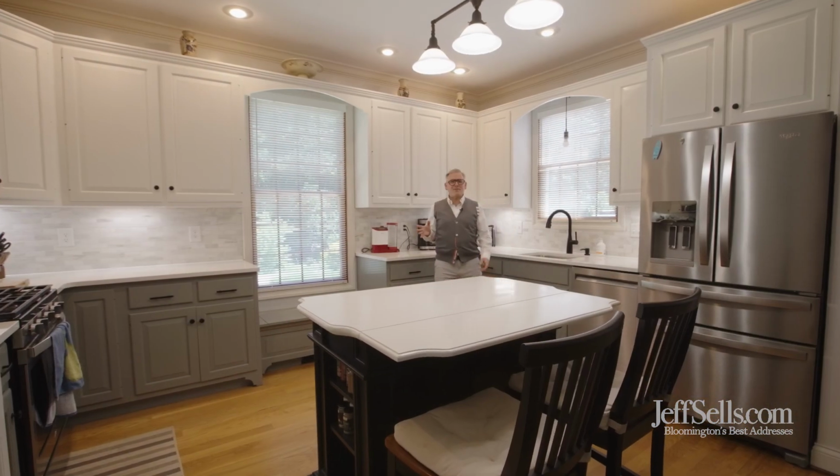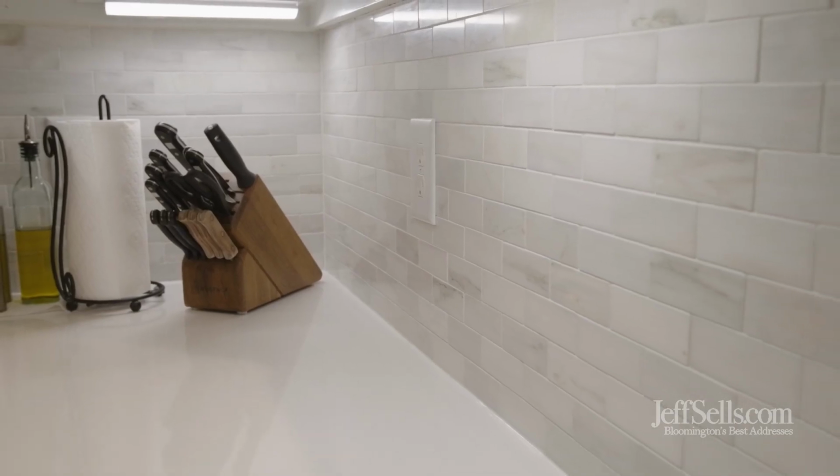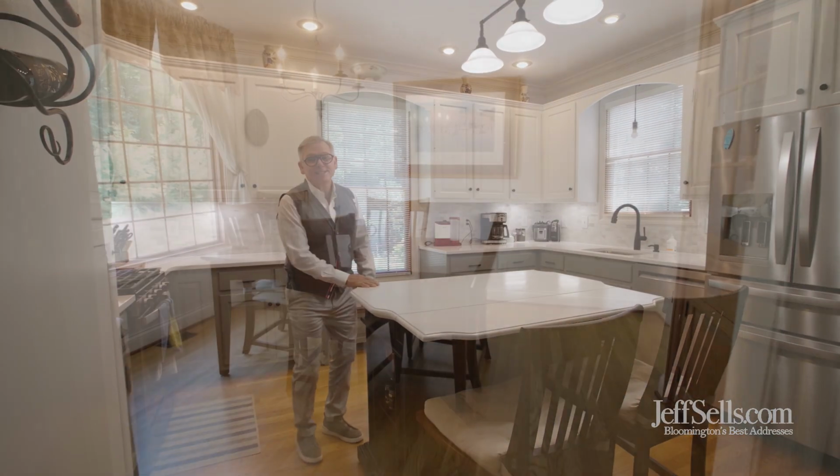This kitchen is perfect for entertaining in the great room. It has a beautiful, tasteful remodel with quartz, new appliances, and beautiful cabinetry with coordinating backsplash.